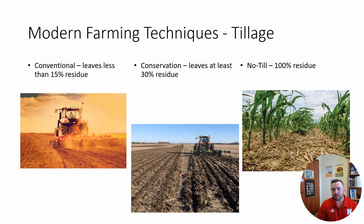We can also adjust our tillage practices to make conservation more apparent within our fields. Conventional tillage is what is seen a lot of times out around Lubbock. You've got continuous cotton with conventional tillage. That's why your guys' sky turns brown within the spring when the winds pick up. This conventional tillage is leaving less than 15% residue, mostly serving to break up the ground and get rid of last year's past crops so that you can plant directly back into that soil.